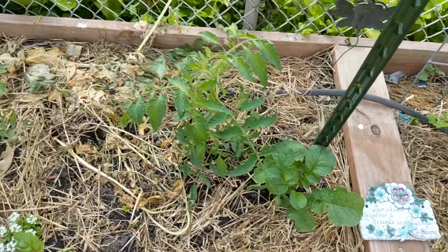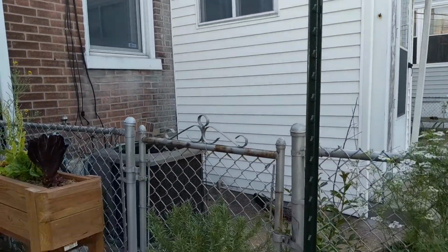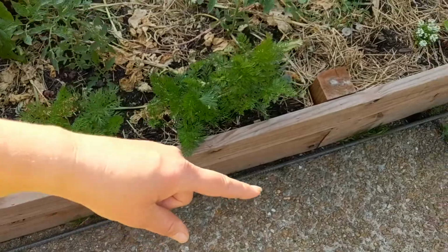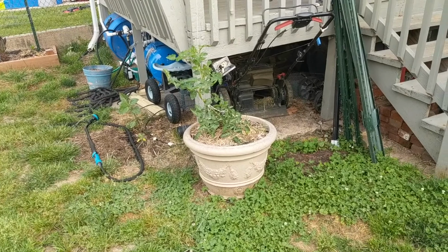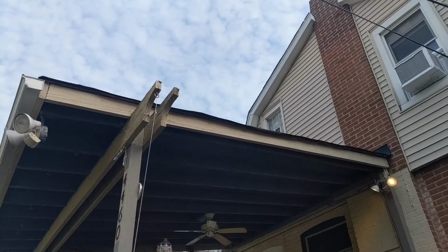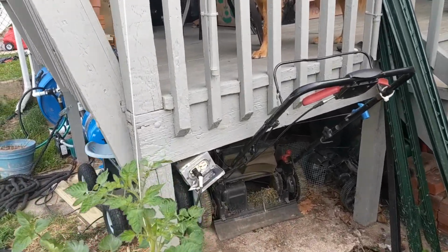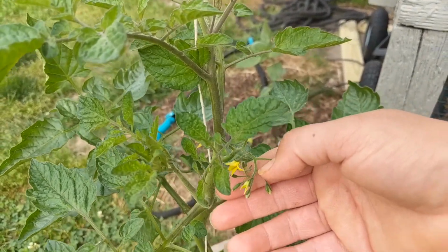Our tomato row. We're going to connect their T's on our T-posts, and then we will connect this very long piece of rebar to hold up our tomatoes. So here we have our Super Sweet 100 that I have set up with this string to the top, and that's going to be the support for that tomato. It's already doing really well, and setting some blossoms.